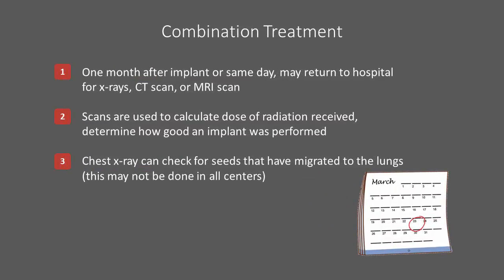Typically, in 1 month following the implant, or in some centers on the same day of the implant, patients are required to return to the hospital for X-rays, a CT scan, or possibly an MRI scan. This follow-up CT or MRI is needed to determine the quality of the implant that was performed. The diagnostic imaging scans are used to calculate the dose of radiation received by the prostate and to determine how good an implant was performed. Very rarely, if anything unexpected is found on the diagnostic scan, a patient may have a second procedure to place additional seeds if required. In these very rare instances, the oncologist will discuss the individualized case directly with the patient.